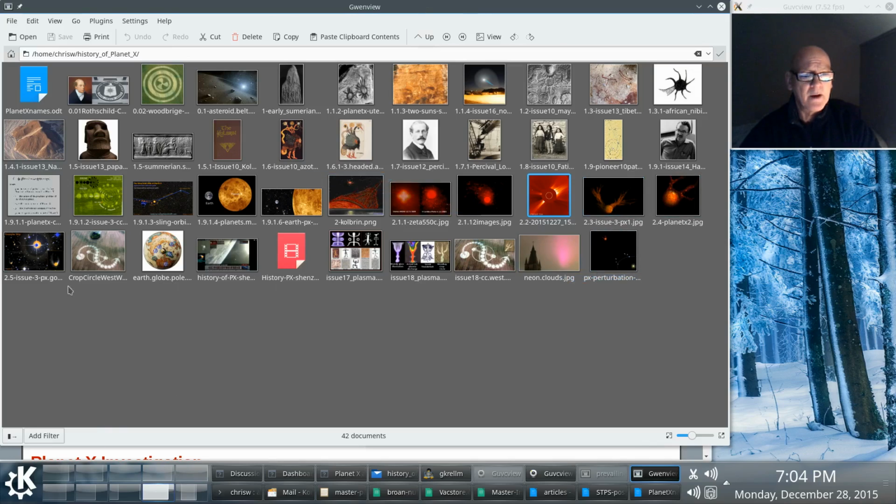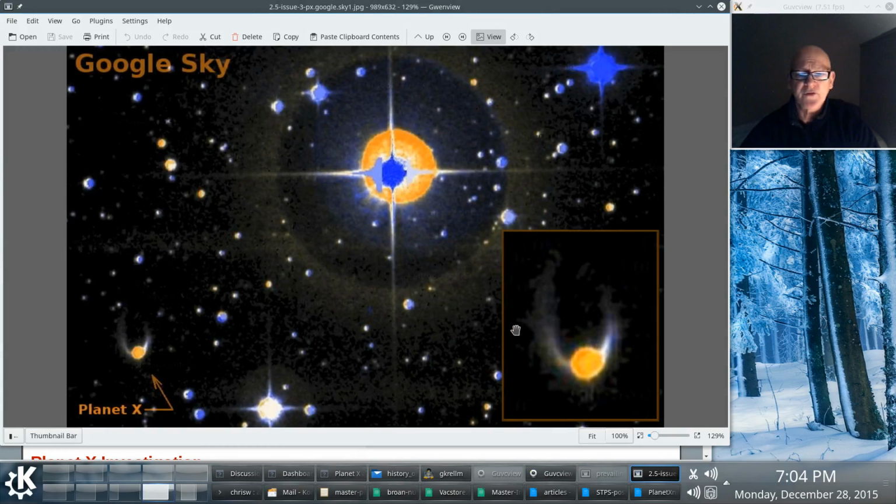Now I want to move to this view of Google Sky. Google Sky had been hiding this image right here of Planet X for I don't know how long. But Google Sky basically is made up of probably thousands, if not millions, of photos of the night sky, combined into one image. And so when you log into Google Sky, you're just looking at images that were glued together.